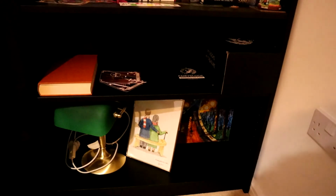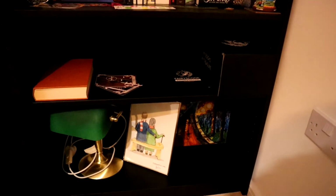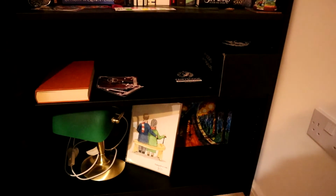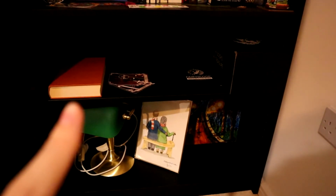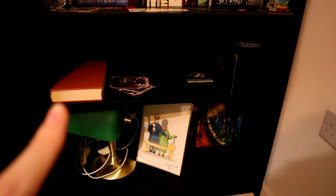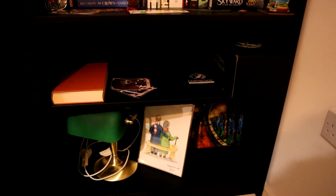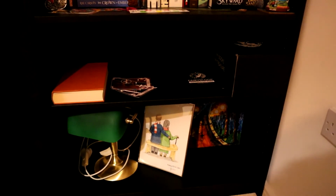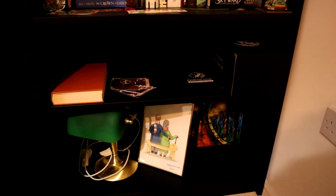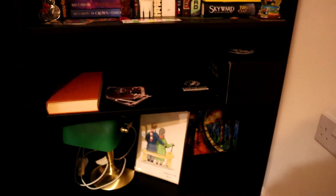Now I'm just quickly going to speed through these bottom two shelves for the sake of completeness, because there's not a lot going on here. I have the actual hardback copy of Requiem for the Sun by Elizabeth Haydon, which is part of the Symphony of Ages series. I'm in the process of reading that one. I'll probably need to start it again, to be honest, by the time I get round to finishing it. But that's just sat there as a reminder.